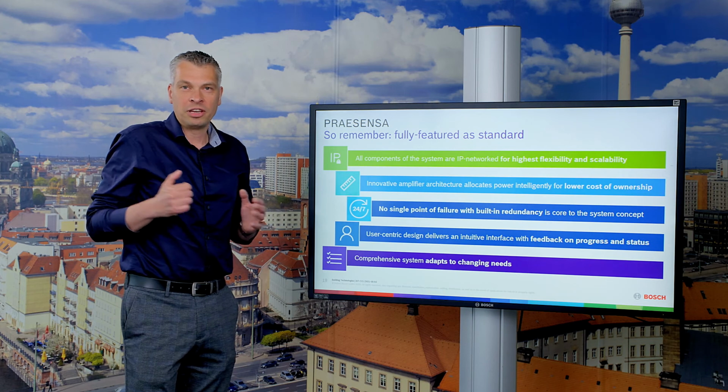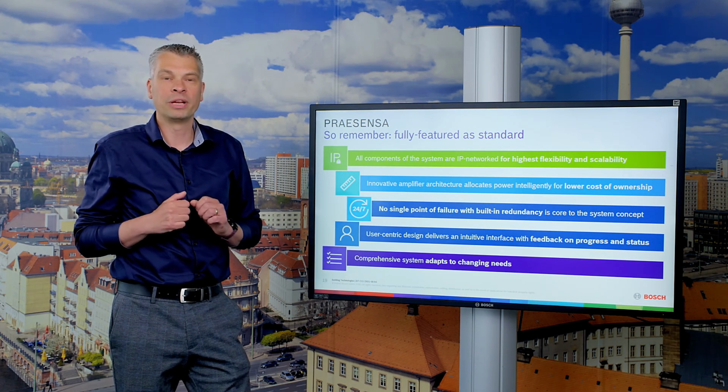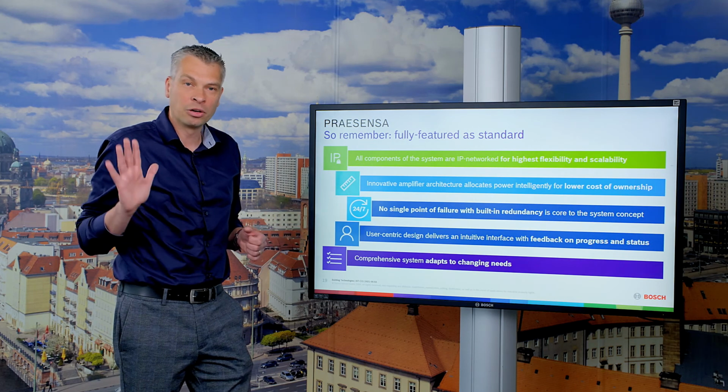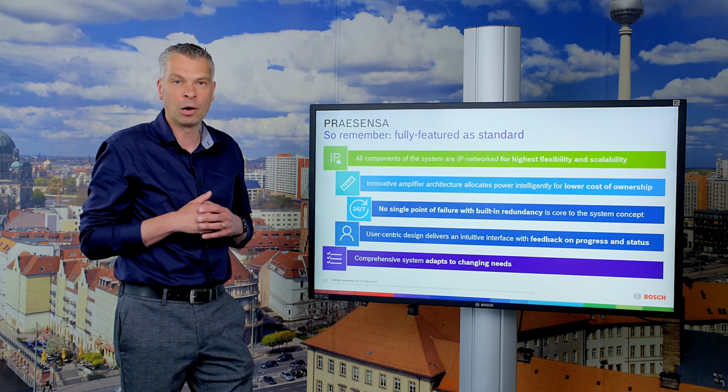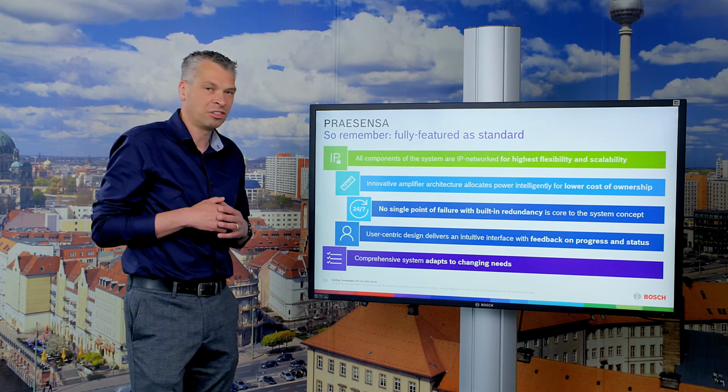So as you just have seen by my colleague showing you the ambient noise sensor, I would like to have a small recap on the PRAESENSA system. So as I mentioned, it's a fully IP-based system working with secure IP. It's a smart system that is utilizing the system power efficiently through dynamic power distribution. It doesn't have a single point of failure because it has 5 redundancy options built in the concept design of the system.